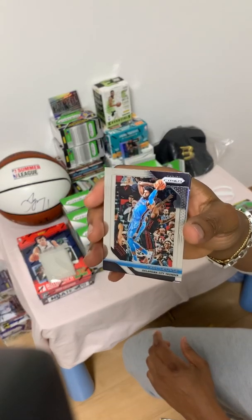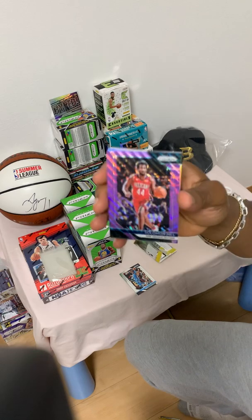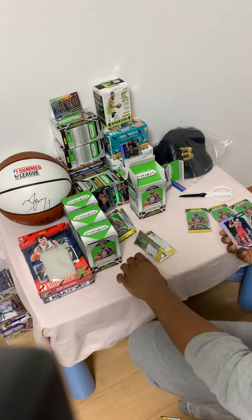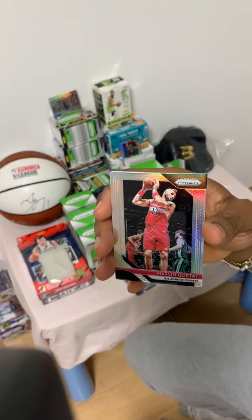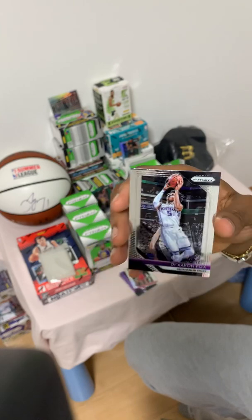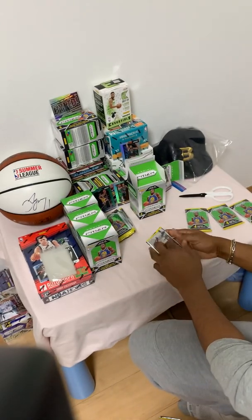Paul George. Solomon Hill. Mr. Hill. Gortat. Mr. Fox. There you have it. Go on to pack number 4.